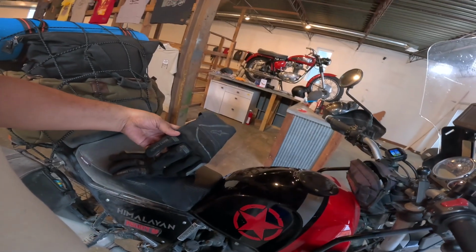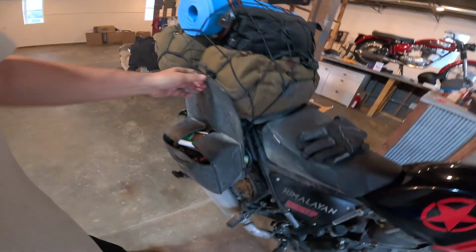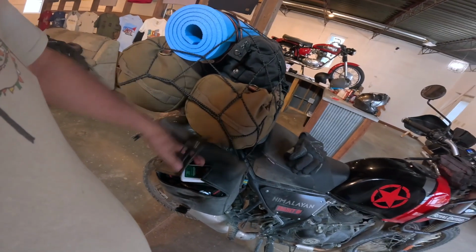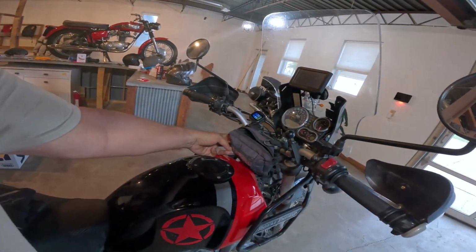These are my Alpinestars Royal Enfield gloves. These are my mid-weather gloves. I'm going to start with these. I've got my light gloves in here, and oh, I've got bug spray. Got my light gloves and also my winter gloves in this pack. So that'll help us out a lot. What else can I show you here? I'm pretty proud, by golly.